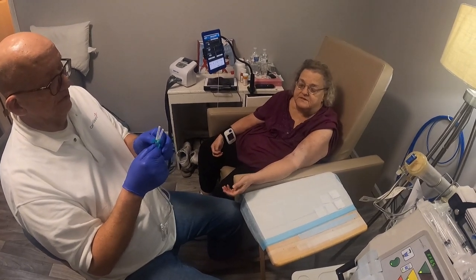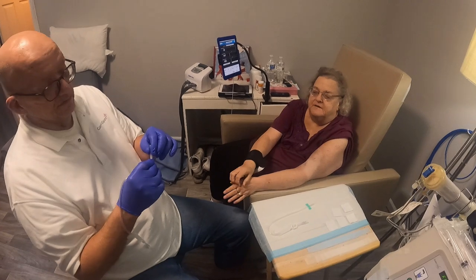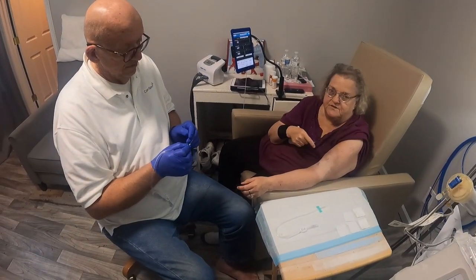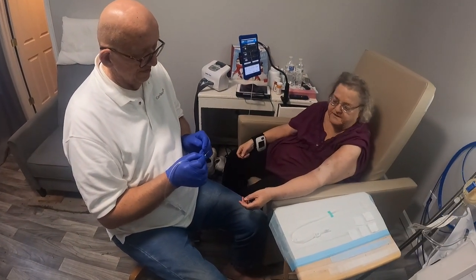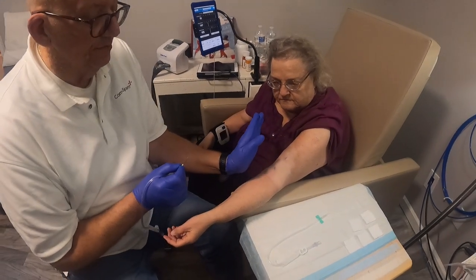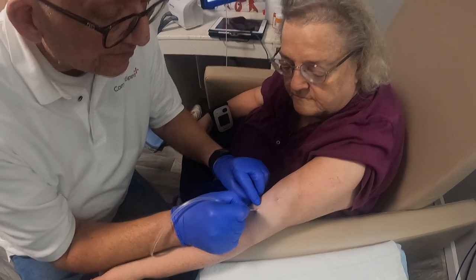There's actually two different methods for this. We're on three. There's what they call the buttonhole method, where you go into the same place every time. It's easier, really, to do that, and you build almost a callus right there, but it's also not as good on the access because it can clot a lot easier. So we know where these are. We know where her vein is. You'll see when I do this one, we'll actually have to turn it a little bit because we know the vein goes this way. So we're in three.